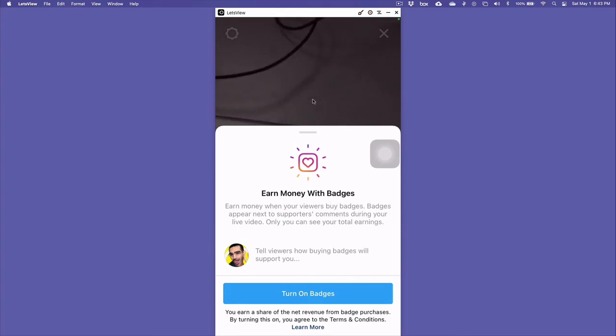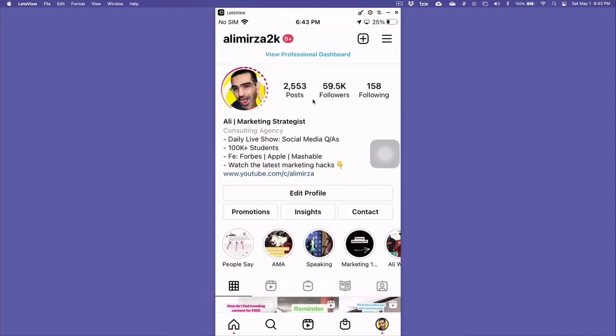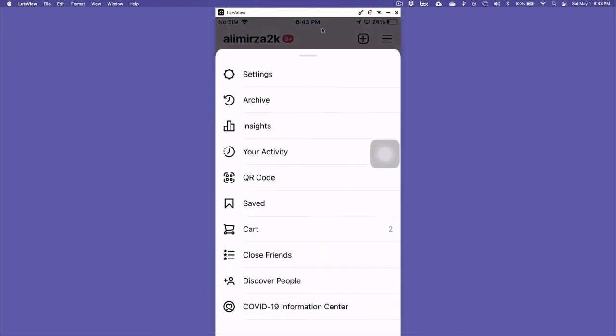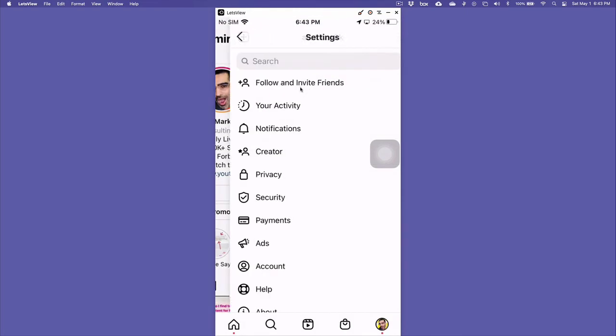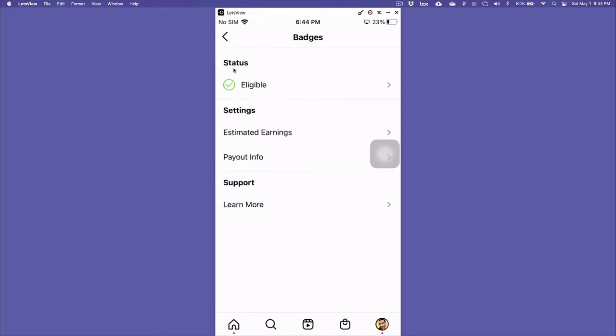Another thing is, you can also go and check. Let me show you. We're going to click here, and then we're going to click on settings, and then creator, and then look at this. You're going to see that option right here as well, badges. And then I am eligible.